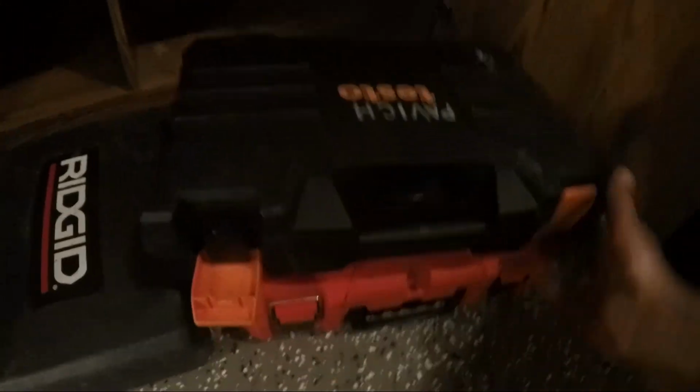All right, my Testo digital gauges. These are Bluetooth 557s. I like those a lot with the temperature clamps. Pretty cool. So that's about it. That's what I carry on my van. That's a lot of tools.